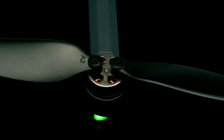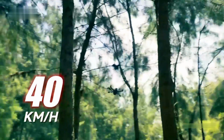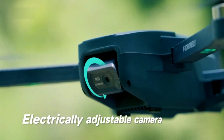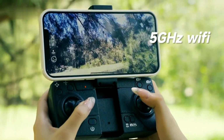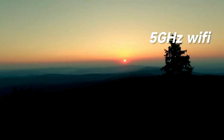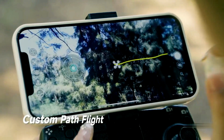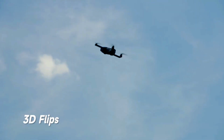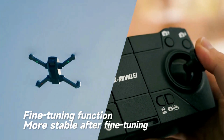Equipped with a powerful brushless motor, this drone delivers impressive speed and agility, allowing you to navigate through the skies with ease. The high-definition camera captures stunning aerial footage and crystal-clear photos, ensuring that you never miss a moment of your adventures. With features like altitude hold, one-key takeoff and landing, and headless mode, piloting this drone is intuitive and user-friendly, making it perfect for beginners and experienced flyers alike.